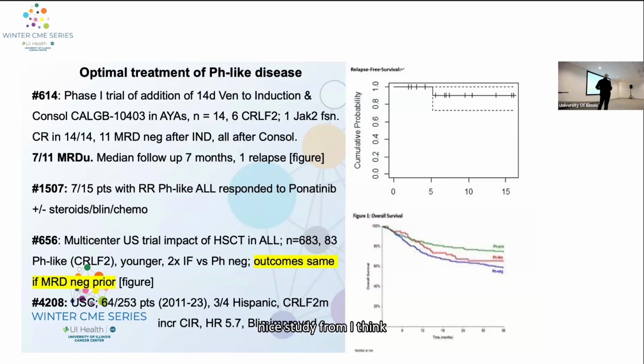This was a nice study from, I think, Dr. Luskin at Harvard, looking at giving venetoclax for 14 days in induction and consolidation. Actually, sorry, I'm not sure where this study is from. But the bottom line is that only 7 of these 14 patients had pH-like disease. You got a complete remission in 14 of them. 11 were negative after induction, and all became negative after consolidation. And in 7 out of the 11, they could not detect any minimal residual disease by NGS. Again, these are preliminary studies, but they show that it seems to be helpful.